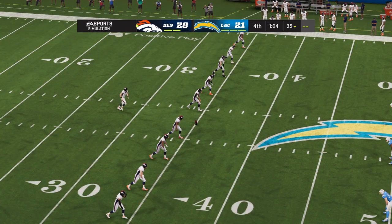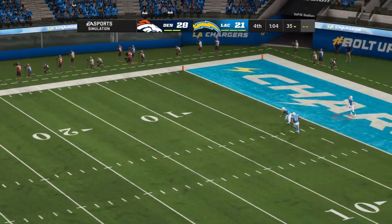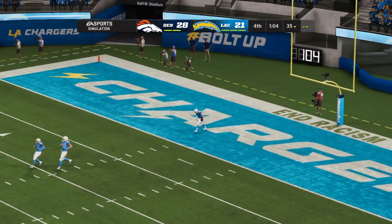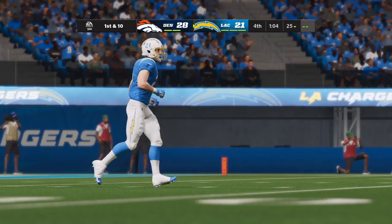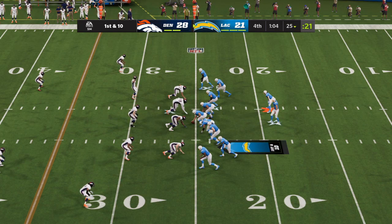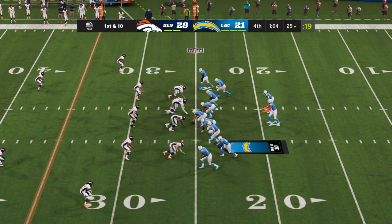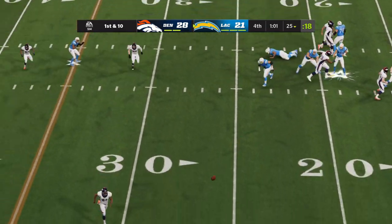Tucker now to kick it away following the touchdown. And he'll decide to not bring this one out as their drive will begin at the 25. The Charger drive about to get going. They're down here in a one-score game. But the time, it's a factor, but it's not a huge factor right now, is it?